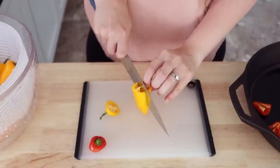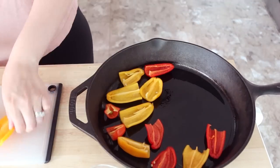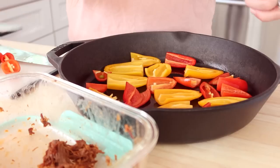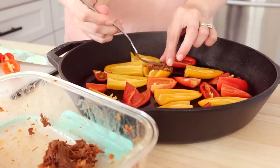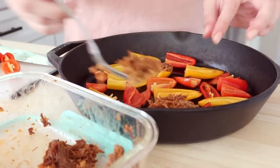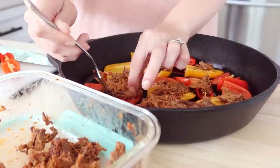I know there's a big trend of using them in replacement of bread to make sandwiches right now, but I personally prefer to roast them or cook them just to soften the outside shell. It makes it a little bit easier to eat and a little more palatable.